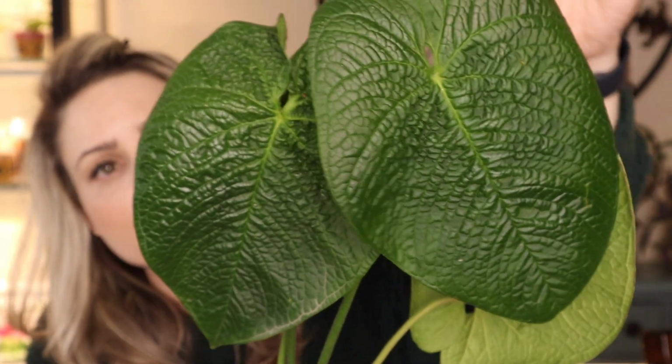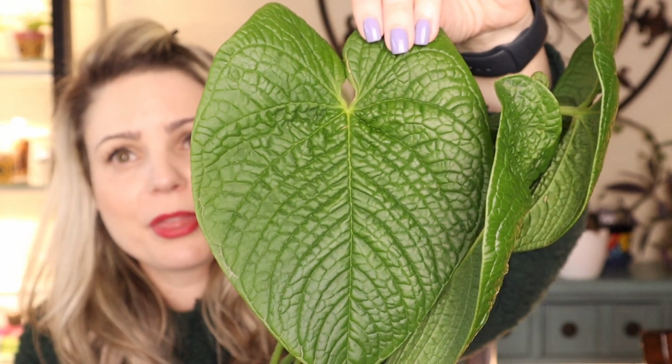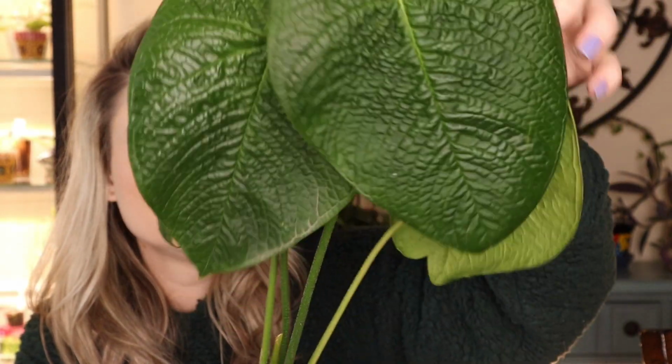So there is leaf number 1. This is leaf number 2. There's leaf number 3, you guys. And here is the last one.